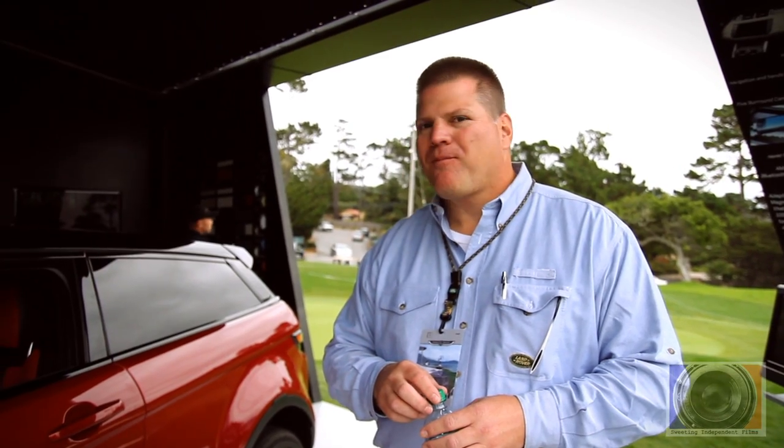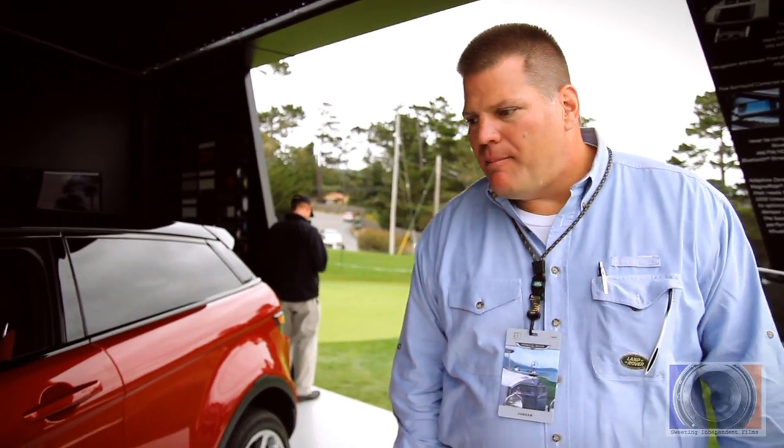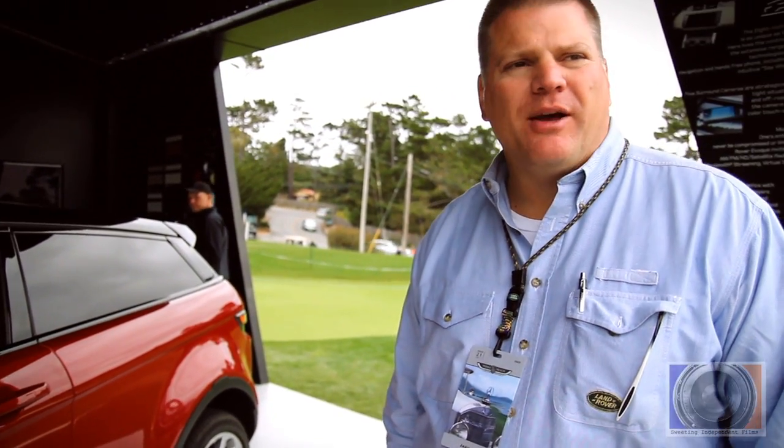Yeah, this is a new platform overall. It's basically a new platform. It's based off the LR2 platform, but it's 90% different. So really the only shared components of it are, I think, the floor pans. Other than that, everything's different.